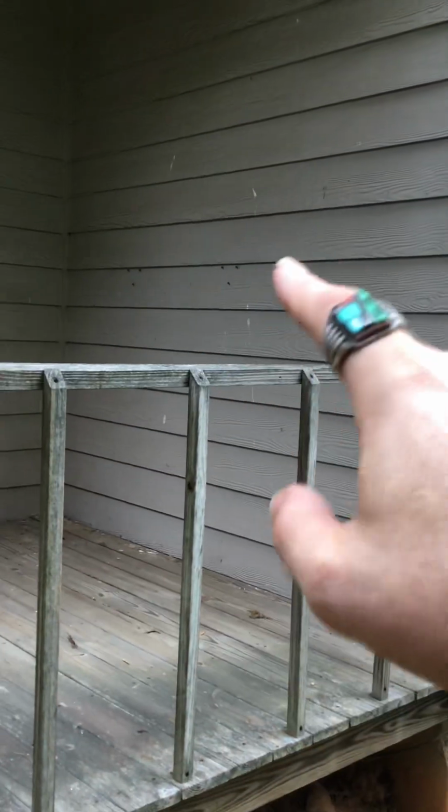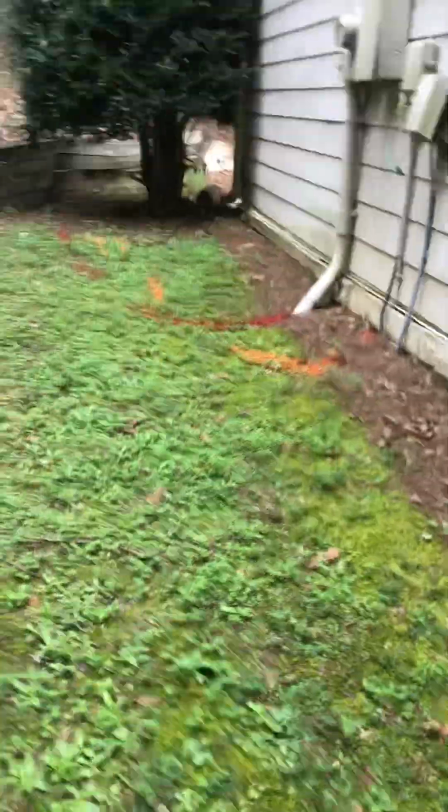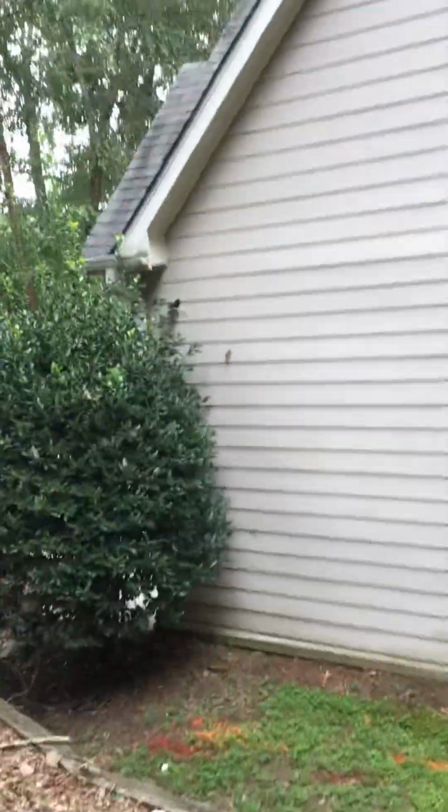But these decks are all old growth wood. It'd be kind of cool, I don't know this floor plan, but you can almost cut a doorway through here and screen this little porch in to make it really more usable. And then if I get up this side of the hill right here, you'll see a few things.